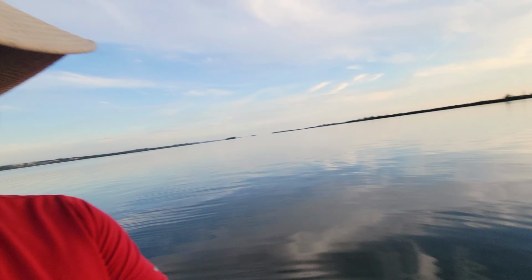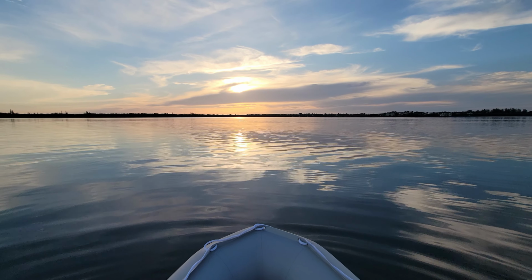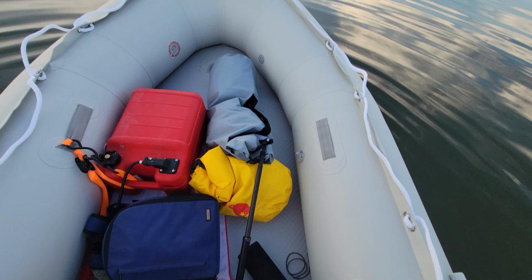That was super fun. Let me turn off the engine. I want to show you guys something because this thing is cavernous. Let me stand up. I'm standing up right now. Look, I'm standing up right now. This thing is quite cavernous. Gosh, that's a beautiful sunrise. Plenty of space. Oh yes.